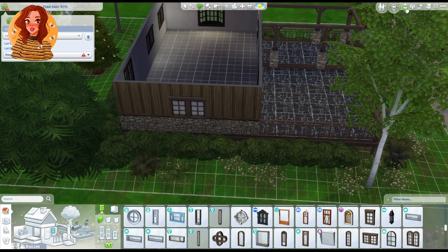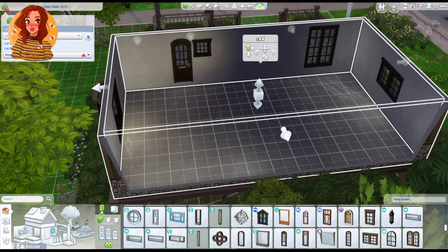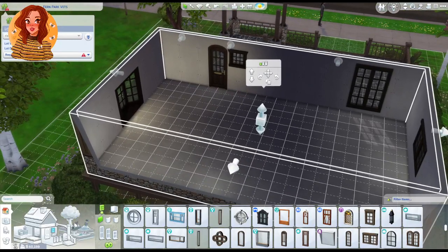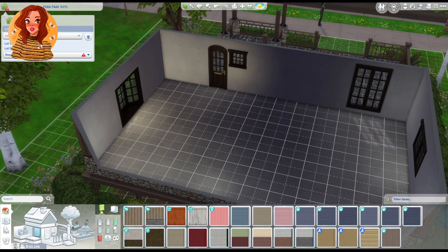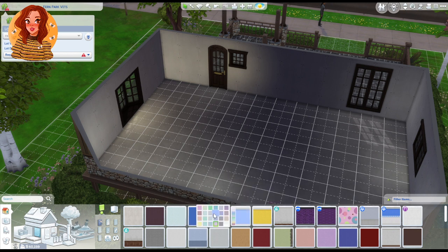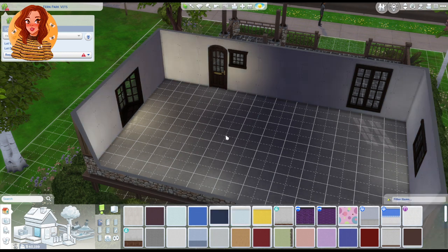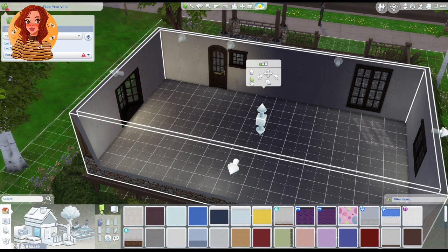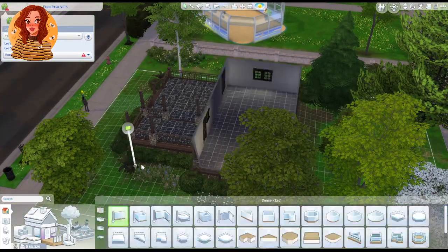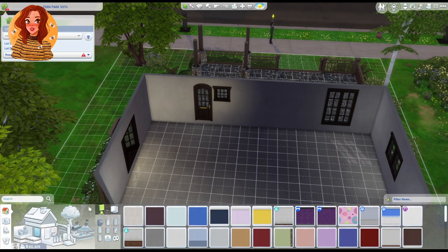There we go. So he needed to raise up the height in here. I think actually let's lower that down to its original height, and then maybe it's like a step down as you come in, because otherwise everything's going to be slightly off.